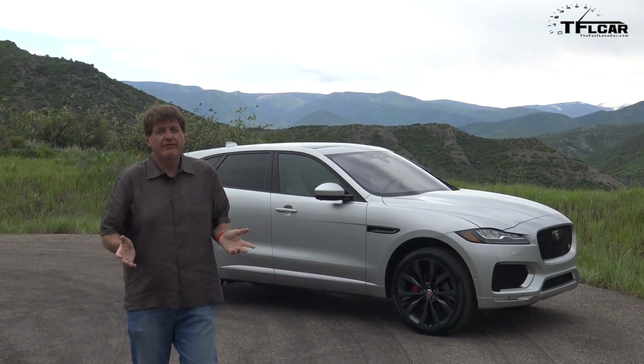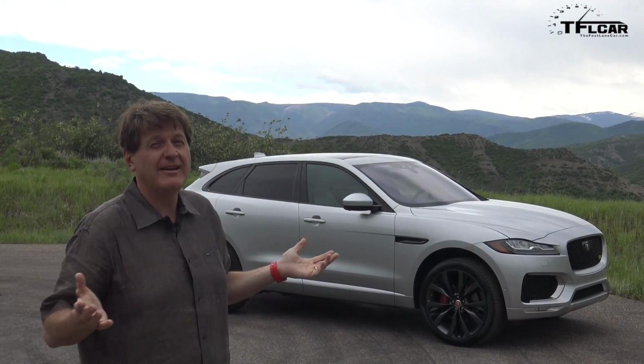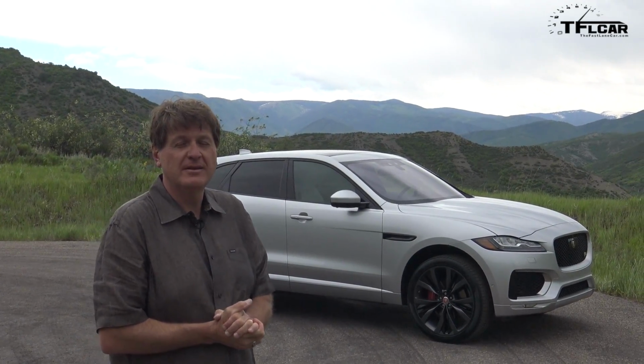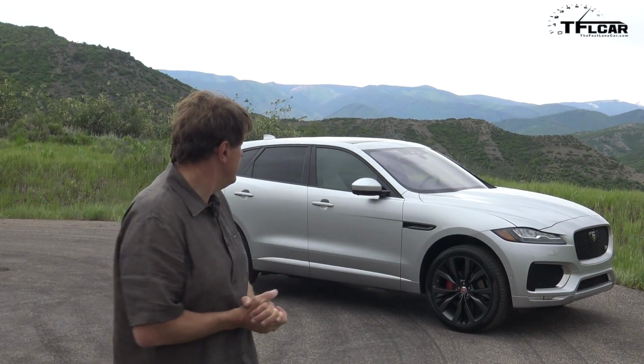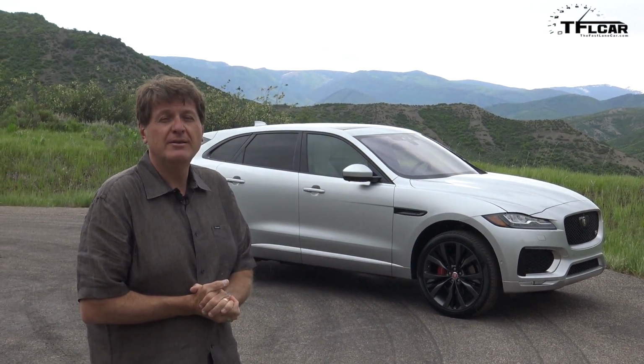Well, there's a lot of features that are unique to this vehicle. First and foremost, it's built out of about 81% aluminum, which makes it very light and very modern, because that's one of the materials that's becoming in vogue in the industry.